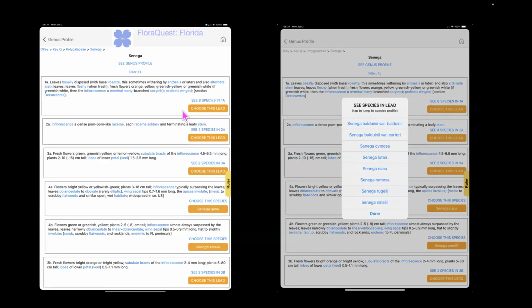Now, let's say that here, choose this lead. If you choose this lead, you're going to go to this key, 1A. But you can touch that button and you can see everybody that's in there. So you can shortchange all of this key work by looking at the list of everybody. If you decided that 1A is your answer, here's everybody in 1A. And if you know any of these and you know the plant you're looking at is not that, then all you do is touch this button and it will take you to photographs of that plant. So there's a lot of advantages that have just come literally since February to our offering.